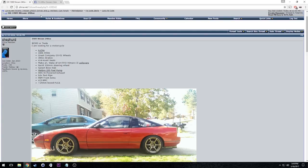We're on a 240SX forum. This is Zilvia.net, which is, if you know 240s, a place where everyone goes. But this is exactly what I'm talking about. This is a 1989 Nissan 240SX, so it's the first year of the S13. It's got a stock engine, KA24E, which if you know anything about 240s, that's the single cam KA engine. It is absolutely nothing special.